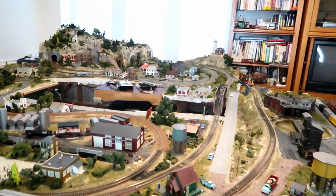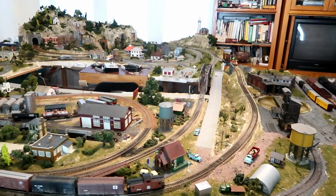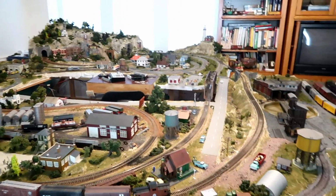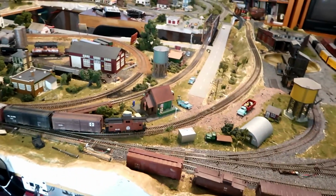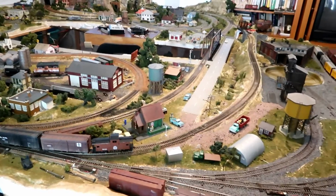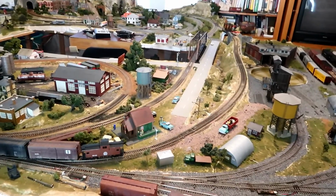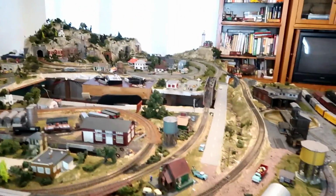Anyway, the basic layout of where everything is on this thing isn't going to change. What is going to change is the track. The track is actually, I am going to replace it with dual gauge track so that I can run both standard gauge and narrow gauge across the entire layout.